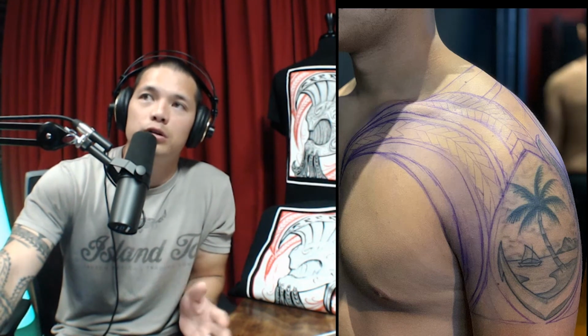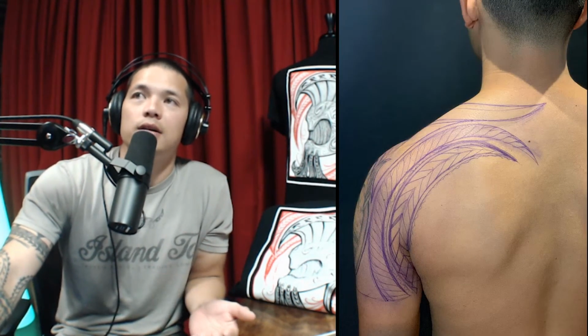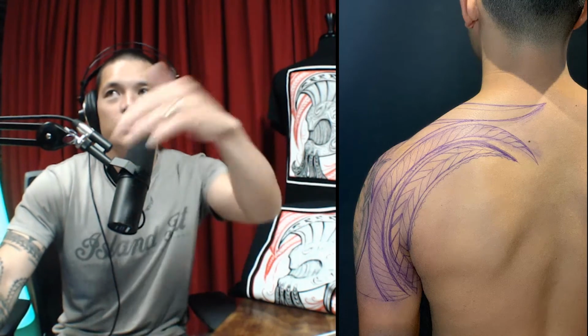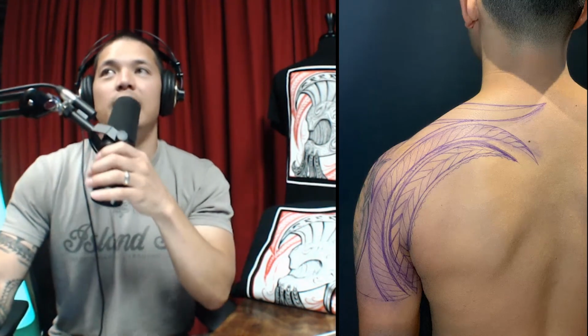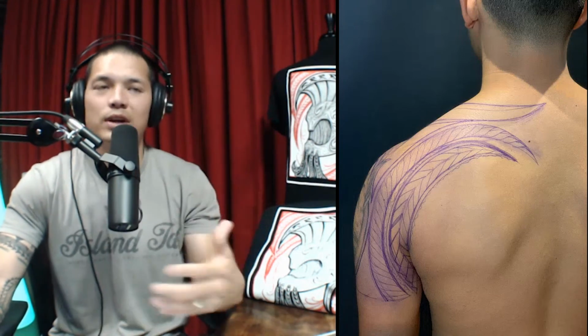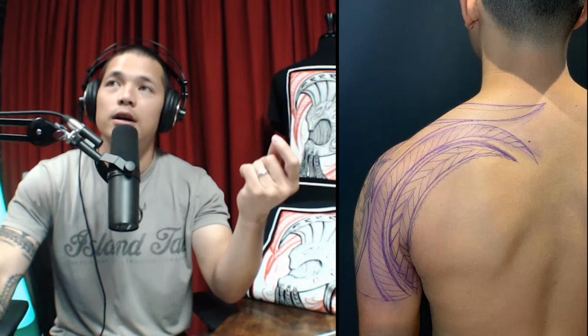So I went up over, surrounding the Guam seal, and right here on the back, I followed his trap area and then went down his shoulder. I kind of changed that in the end, and that's what happens. You modify as you go. So this is just pen, like a regular pen.